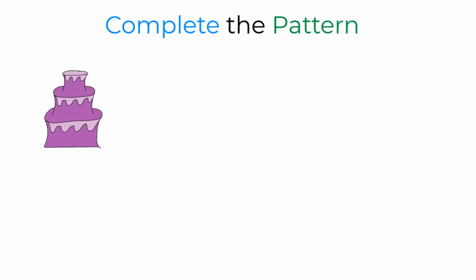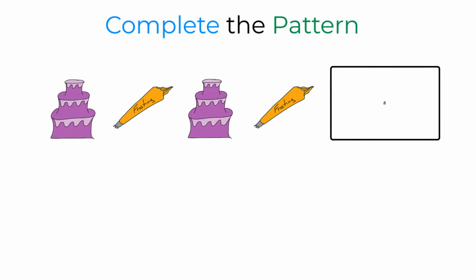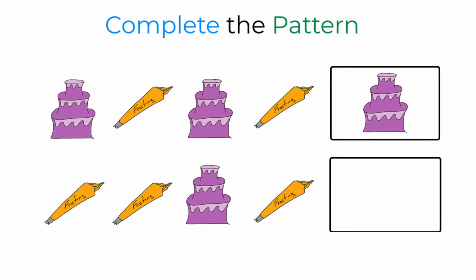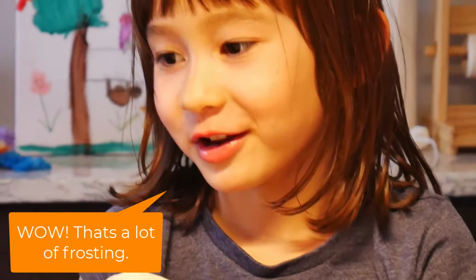Complete the pattern. Cake, frosting, cake, frosting, frosting, cake, frosting, frosting. Wow, that's a lot of frosting.